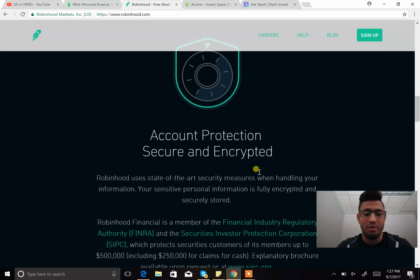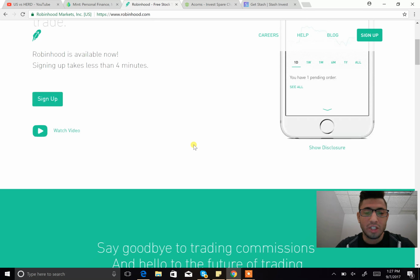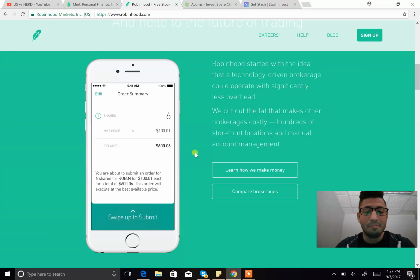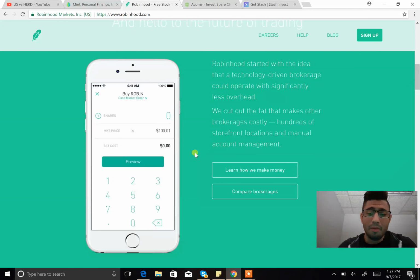It's easy to use. I think that it's going to be really good for people who are just starting out to learn how to invest money. And then you can see how much you lost, how much you made, what percentage you made, what stocks are performing, what stocks aren't performing. It makes all that really easy.